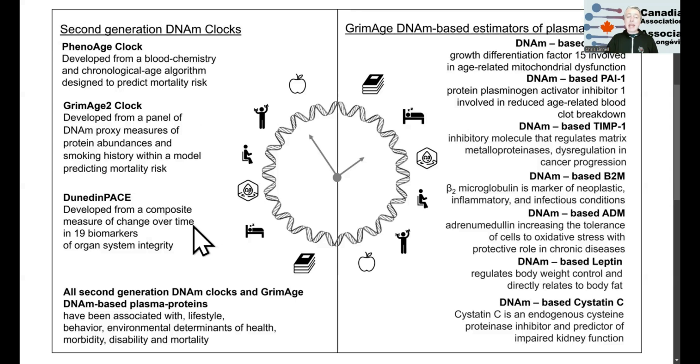The Dunedin Pace uses data from the Dunedin longitudinal study and shows how the rate of aging changed using 19 biomarkers of organ system integrity. The last, GrimAge, uses 7 plasma protein markers, which are listed here. They are all related to diseases and dysfunction. I will explain what they relate to shortly once we look at some results.